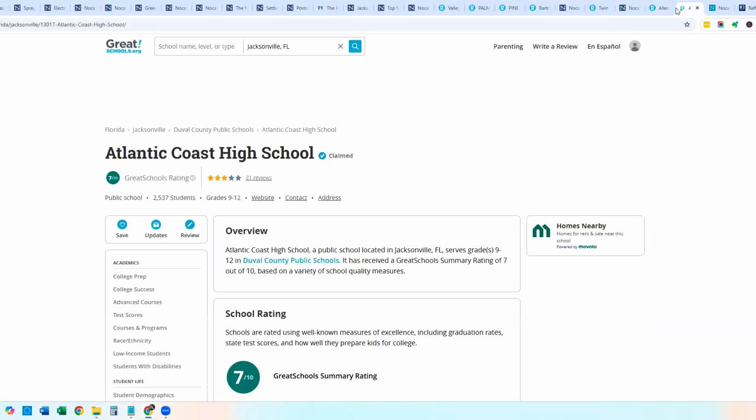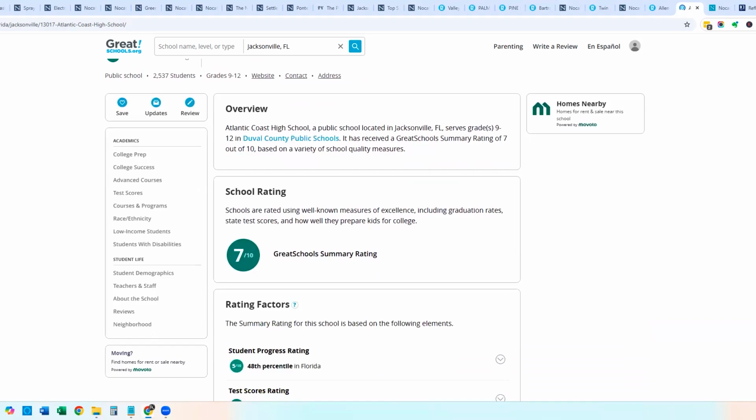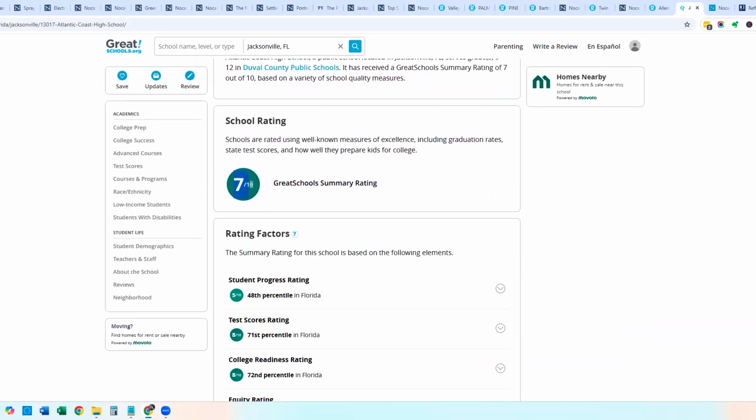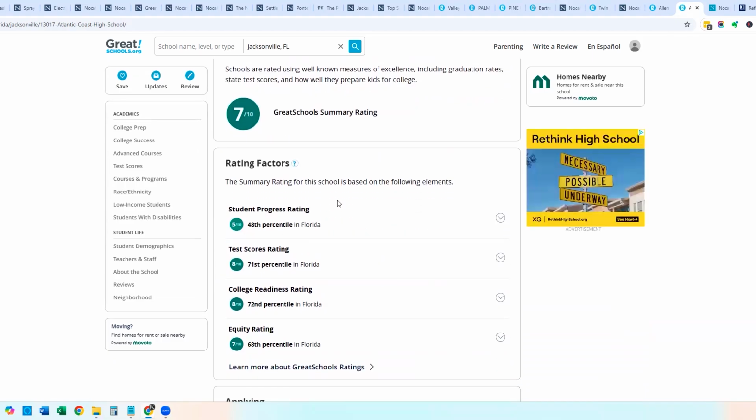And then as far as for the school in Duval County, we have Atlantic Coast High School. Atlantic Coast High School is a public school as well. It's been around for roughly 10 years now, going on 11. And Atlantic Coast High School does rate as a 7 out of 10, which is still one of the better public schools for Duval County. So you really can't go wrong there if you're living in Duval County.